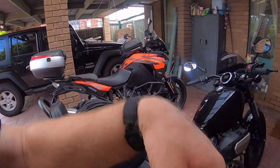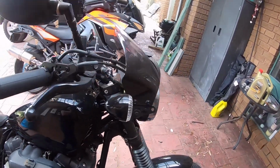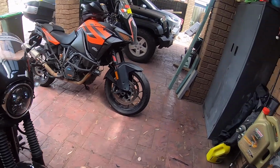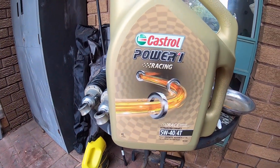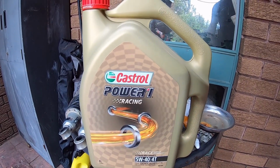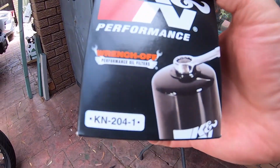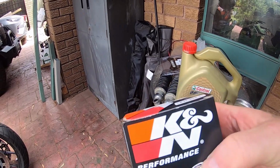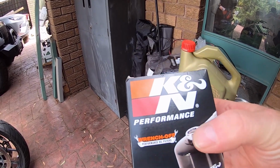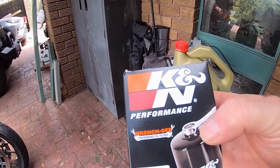And yeah, so anyway, what I'm going to do with this today is do a wee oil change. I've done one before on this, but because it doesn't get used an awful lot, I'm going to use a fully synthetic. So I'm going to put the 540 fully synthetic racing oil in, along with a K&N oil filter, K&N 204. The reason I like using K&N is because it's got a nut on the end of it, so you can screw it off with a spanner if it's really tight.